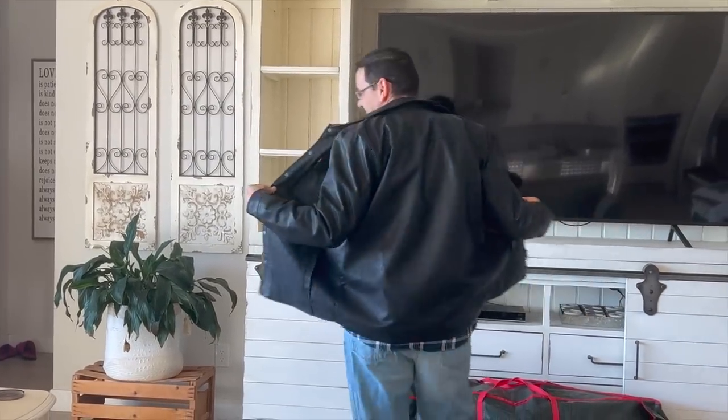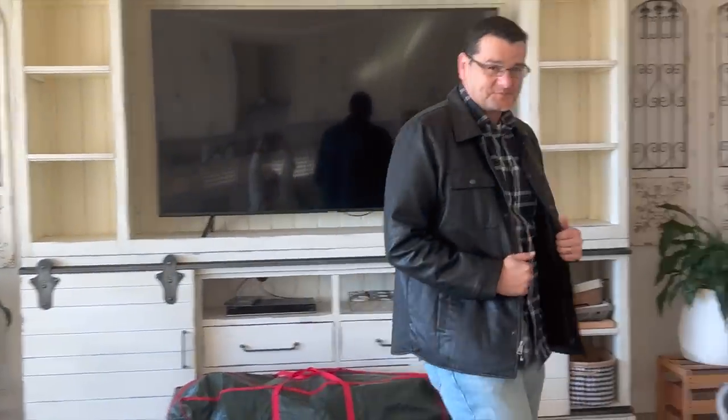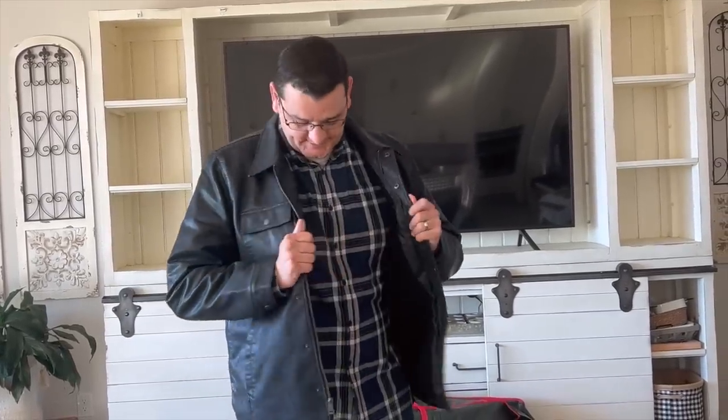This is Chris modeling his new leather jacket that he received for his anniversary. Doesn't it look dapper? Very nice, very nice. Actually, it is really nice. It does look cozy too.